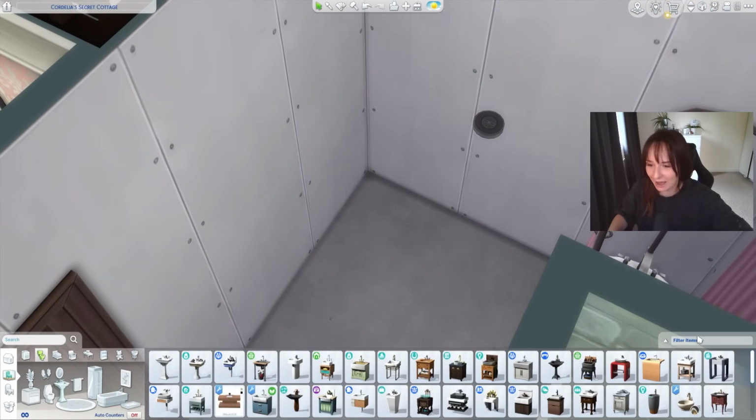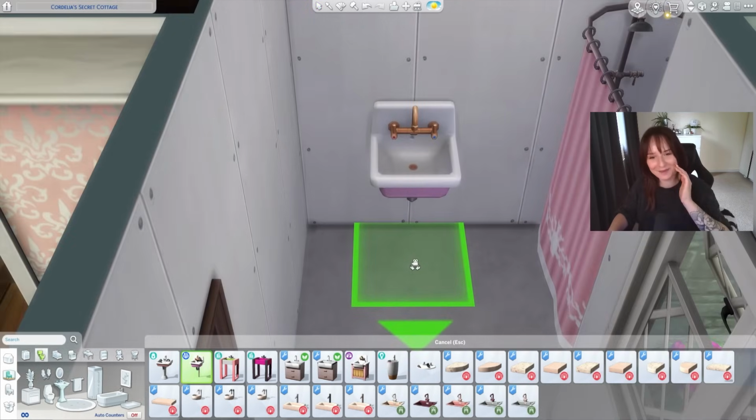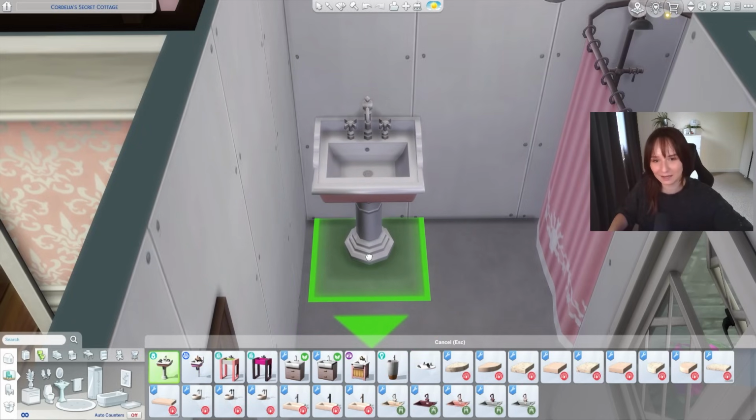Then for the sink, we have options because I know for a fact, yes, there is this beautiful little pink sink and I really love it. But now the more I think about it, I think this one works a bit better because the sinks in Ireland are also really big and really clunky.